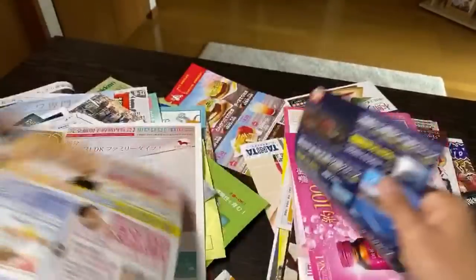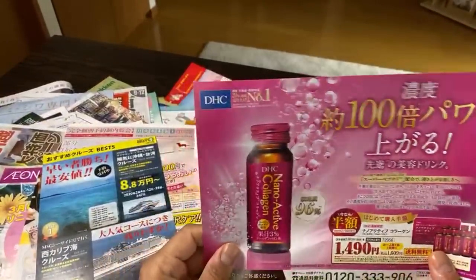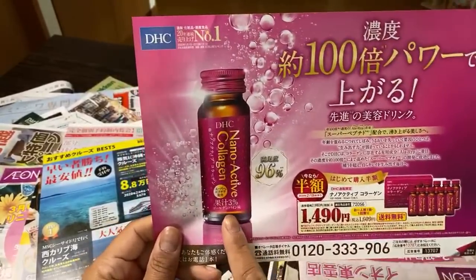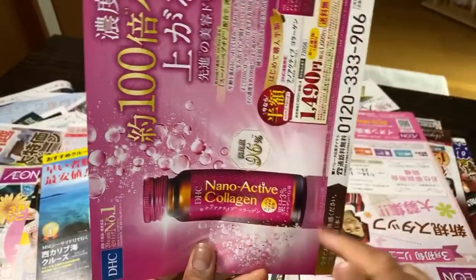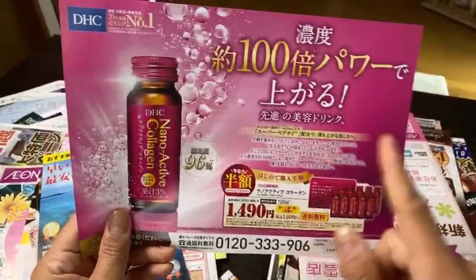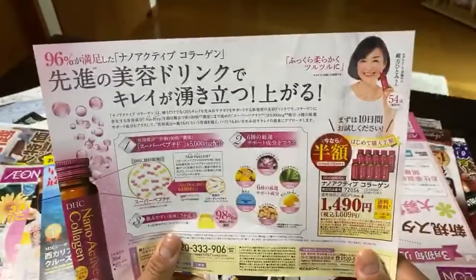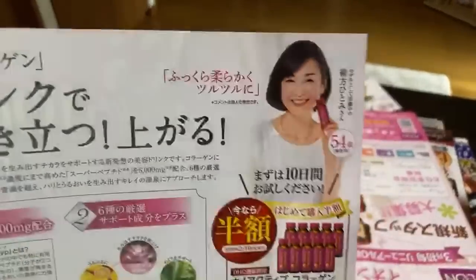More ads. I'm looking for manga and anime stuff. It doesn't look like we have a lot of that. DHC. A lot of these have collagen on them. Collagen, we say in Japanese. I guess it makes you beautiful or keeps your skin soft. I guess it's marketed to women because this is like an old lady color. She's 54 years old. Does she look 54 to you?